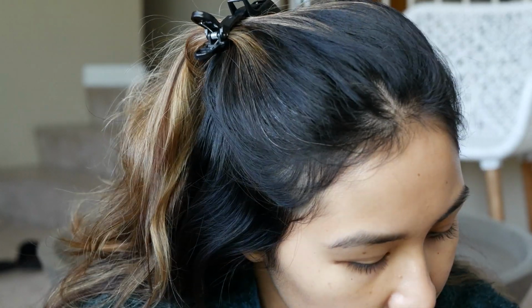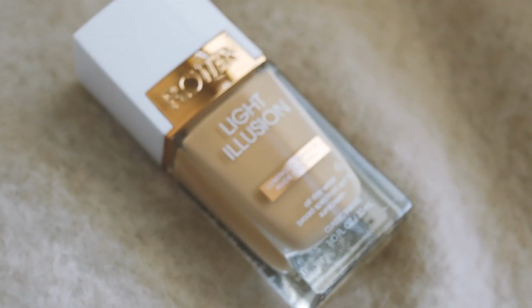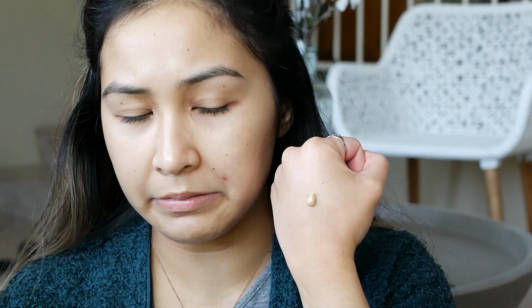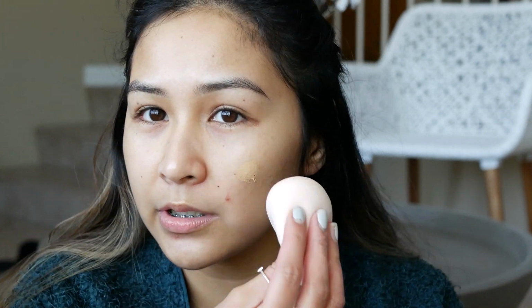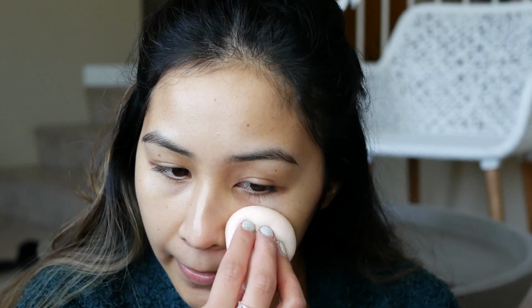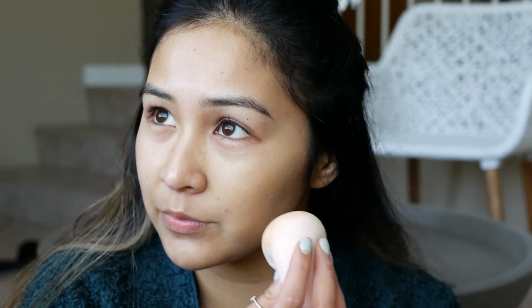I'm going to go in with my foundation. I'm using the Flower Beauty Light Illusion foundation in the shade Classic Tan. I'm just going to take a pump of that. I don't need much. I mean, you're not really going to see these people in real life, so they can't see you. And if you're going to be at home for the rest of the day, why would you want a whole face on, right? Or a heavy full face. Just going to use my sponge. I'm going to just put on my foundation, as everybody does. Nothing new here.